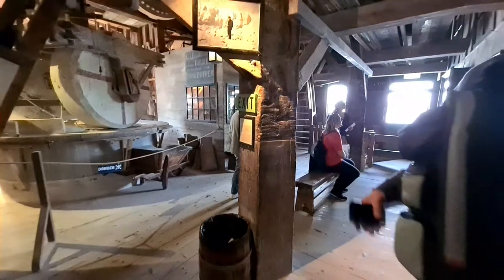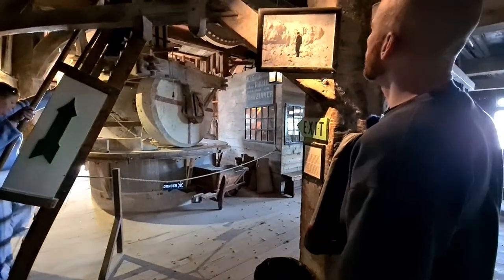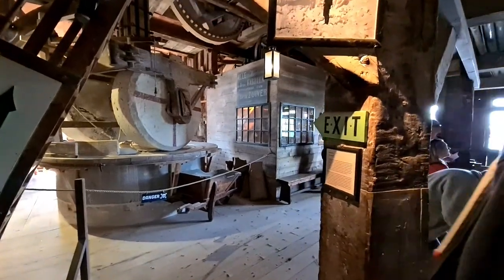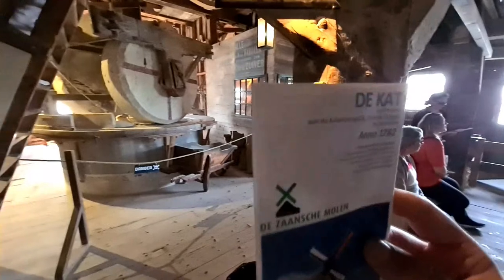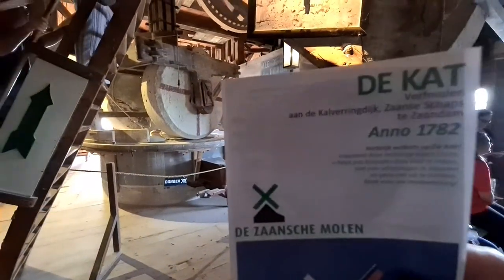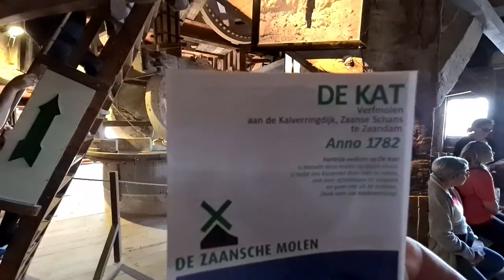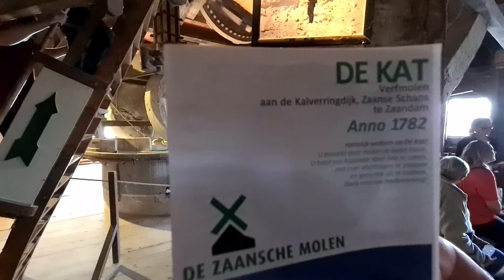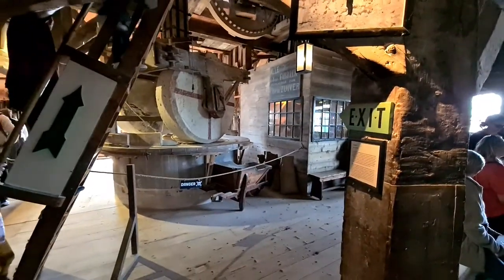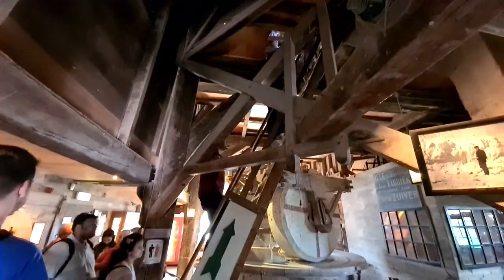Okay. So this is the painting mill. We make paint. If our connection is still good. Oh, it's a painting mill. This mill is the most famous one. Yeah, this is maybe the oldest one. 1782. I hear about this windmill, I mean the paint mill, a lot. Everybody goes on the stairs. Yes, crazy. Very steep and narrow.